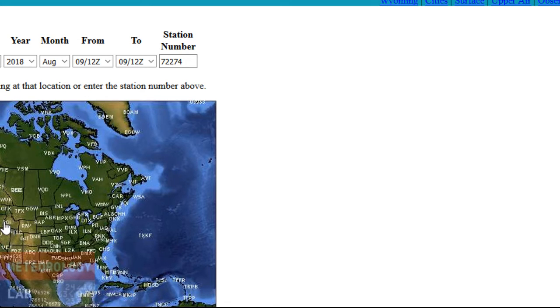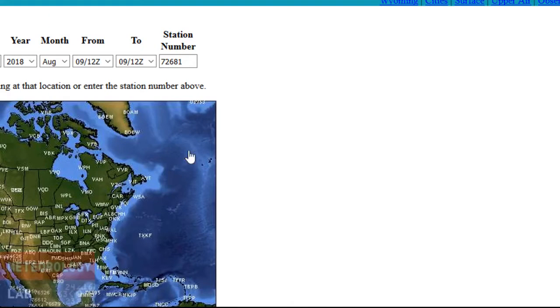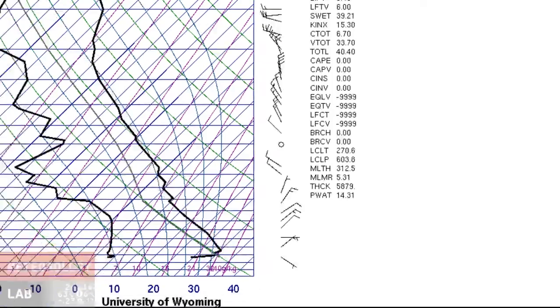And we'll go up to Boise, where it's extremely hot. This is how it looked this morning. Yeah, very dry there. Dew points in the 30s and 20s, and very warm column. Let's see how that changed during the day. We don't often look at Boise soundings, so yeah, this is definitely interesting.